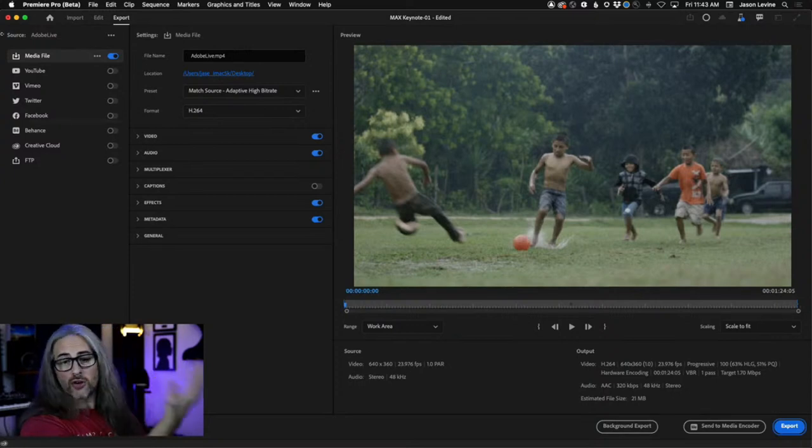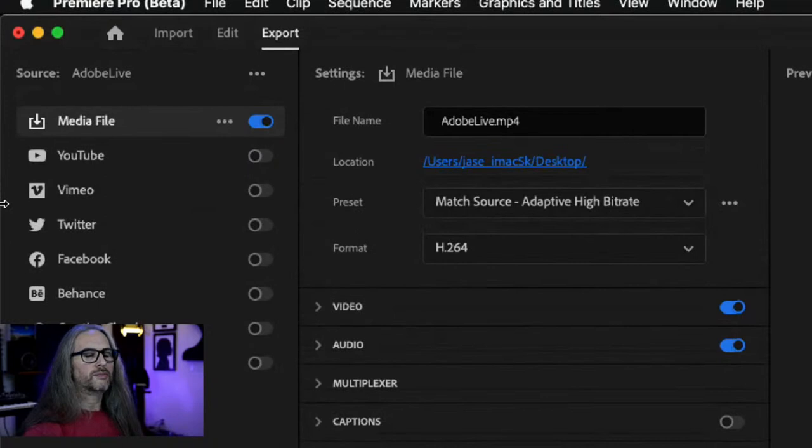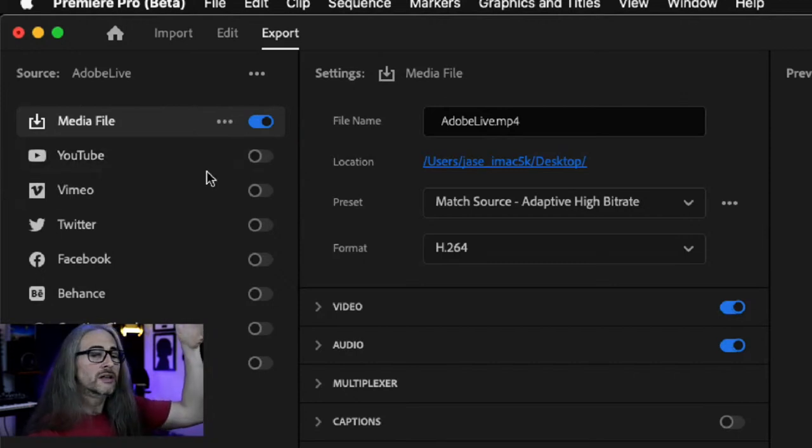Okay, so the new export experience. How is this different? Well, first of all, it has what we once referred to as the SPP, the Social Publishing Panel. Do you remember this? This was something that I actually sneaked at Max 5 years ago. This is not exactly the same thing, but this was the concept of it. So all of your destinations are front and center all the way to the left. So the first thing you see is where do you want this video that you're exporting to go?